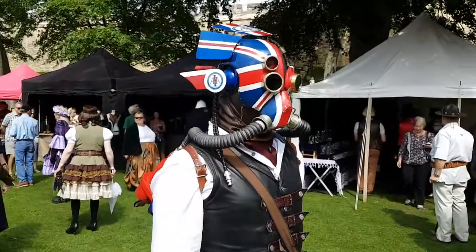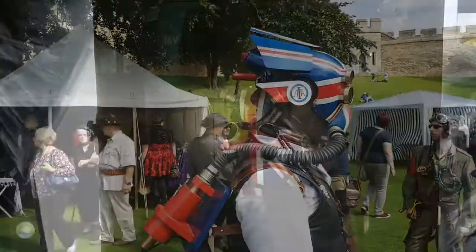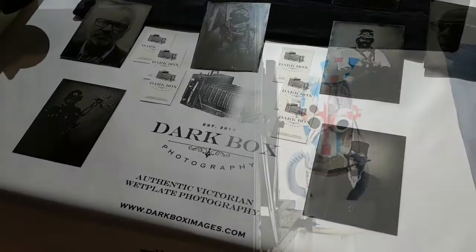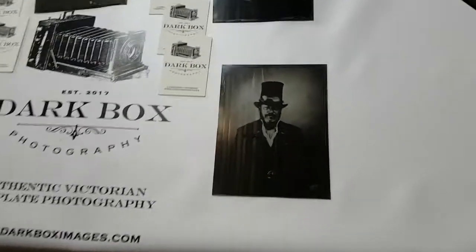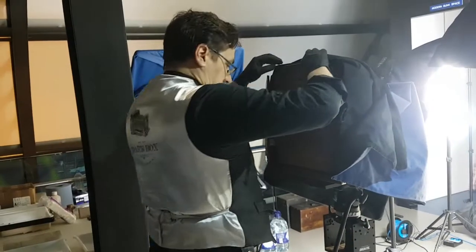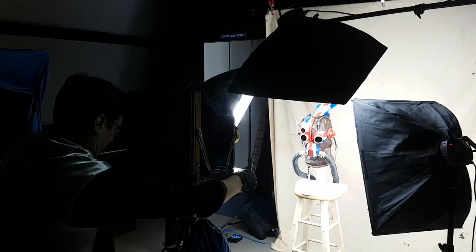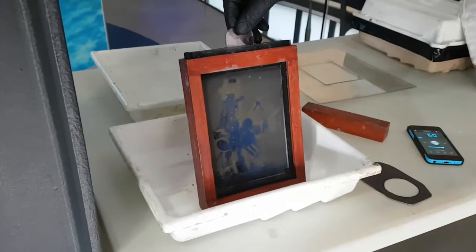So you may remember my steampunk mask that I made for the Asylum recently, and one of the other stands in the makers area was Darkbox Photography, who do authentic Victorian photography. So I got talking to them and they asked if they could take a photograph of my mask. So here's the mask being photographed. It was really interesting learning about the technique and watching them actually add chemicals to the plate, exposing it and developing it all on their stand.